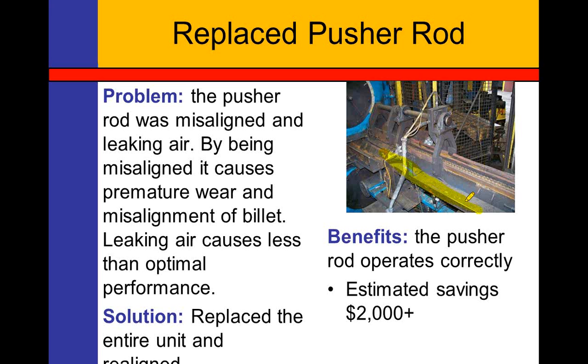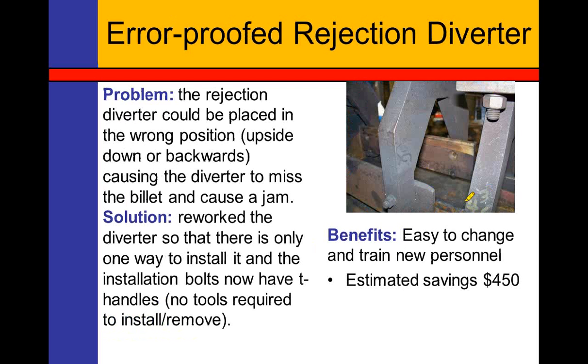For this one, the best solution they had was to replace the entire unit. What they found out is that the pusher rods in this instance actually got loose. So they used a different method of attaching through the bolts and the alignment of the pusher rod to make sure that it was secure to the equipment and wouldn't move anywhere. And they estimated that this would save the company over $2,000 per year.